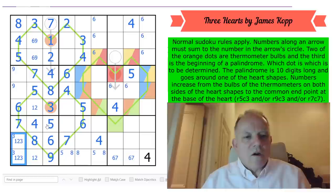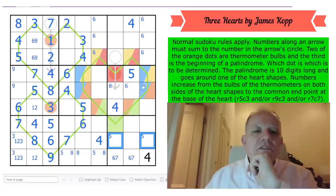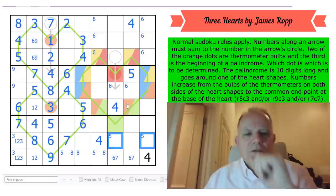Oh, five is ruled. Yes, I know. I've marked five as in one of those. It's also in one of those. So, five is not on this palindrome anywhere, nor is four. Is that helpful? I don't think so. I still don't know which way round it goes.